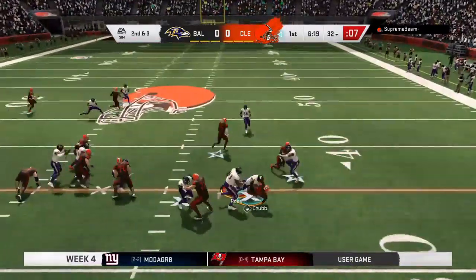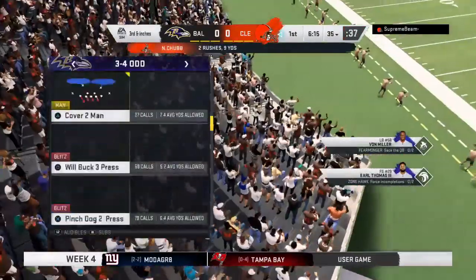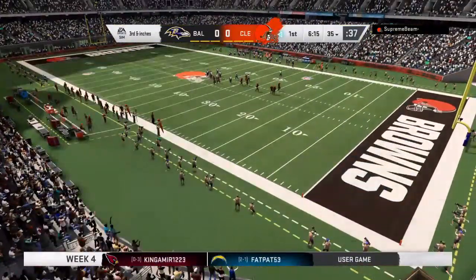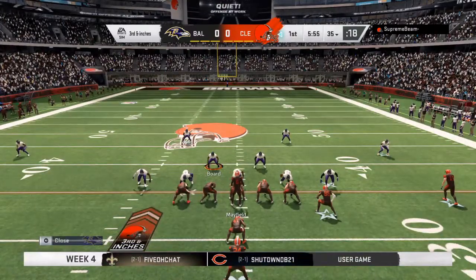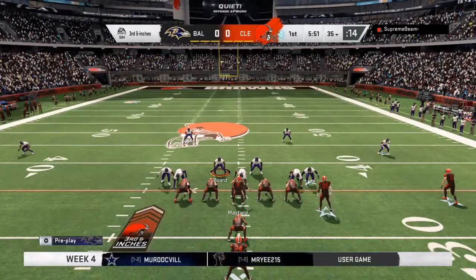Mayfield hands it off to Chubb. Not much there, maybe a couple up to the 35. The good run on first down followed up by a not-so-good run on second down. Now let's find out if they're going to stick with the run here on third down. A lot of people would love to see some play action here. I say go with your best running play over your best blocker.